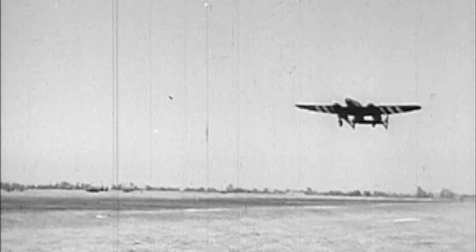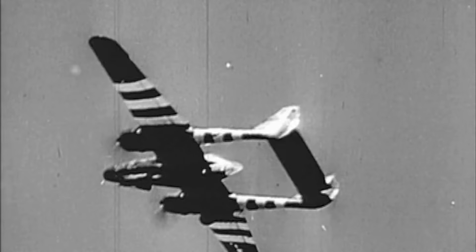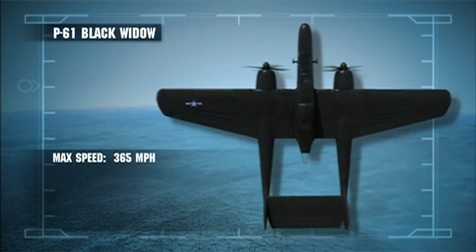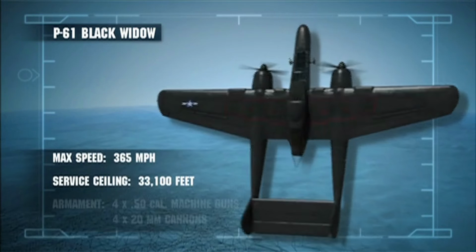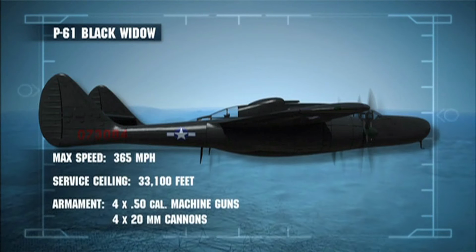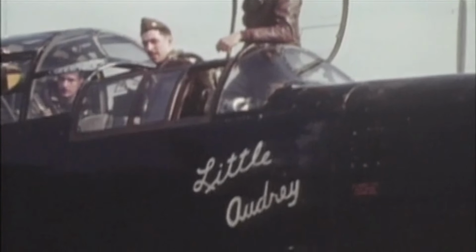Engineers knew a good night fighter needed three things: speed, heavy armament, and excellent radar. The P-61 had all three. It was equipped with twin Pratt & Whitney R2800 engines, giving it a top speed of 365 miles per hour. A crew of three, a gunner, a radar observer, and a pilot. 4 20 millimeters and 4 50 calibers.